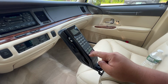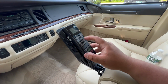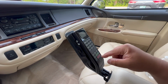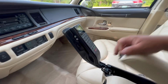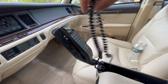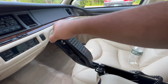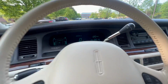Original cell phone. Powers up. Obviously you can dial numbers, but it doesn't do anything. You hit send. They don't service this 3-watt system anymore, but it's cool because it just flips right into the center console here somehow. I don't know. We're going to leave it out for now. Tuck the cord in there. We'll leave it out for now.